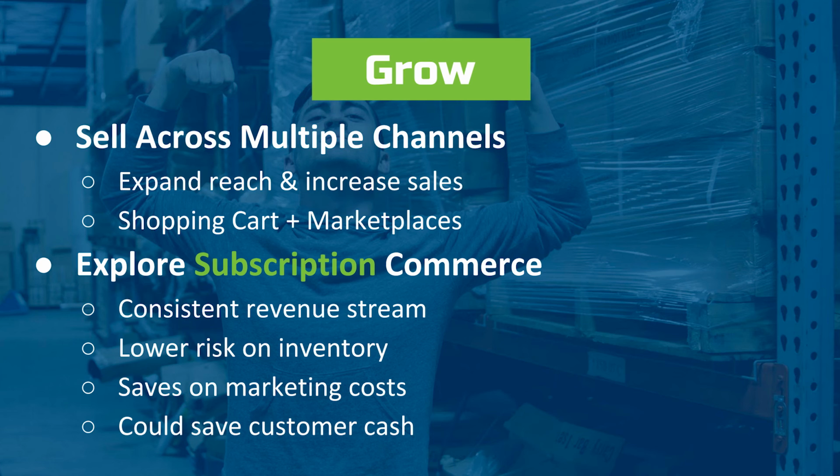Maybe you've never considered offering subscription options for your products, but if you sell something that will inevitably need to be replenished, you might look into creating a subscription or subscription box supplement to your current business. It could turn into a big cash cow, so it's definitely worth exploring. Both multi-channel and subscription boxes are easy to manage alongside ShipStation.